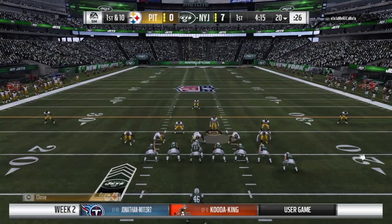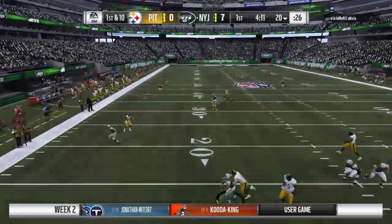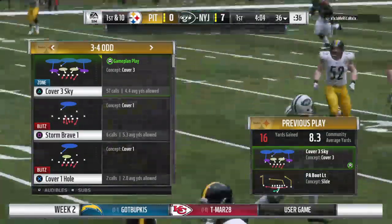They're setting the pace, making the other team chase now. They go play action here on first down. And this is complete on the comebacker. It's Landry. 16 yards right off the bat and a first down.